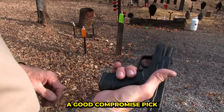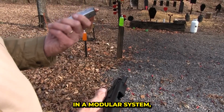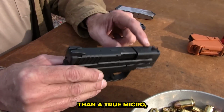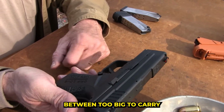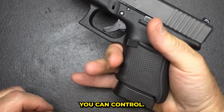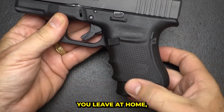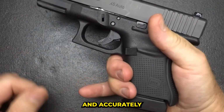For EDC, a good compromise pick many people sleep on is something like a compact .45 in a modular system. Think a P320 compact, or similar in .45, where you get 8 to 10 rounds, a slightly beefier grip than a true micro, and the ability to configure grip modules and slides. These guns thread the needle between too big to carry and too small to shoot well. The key is, you must be honest about what you can control. A controllable .45 you carry every day is infinitely better than a perfect 9mm you leave at home, and also infinitely better than a .45 you love, but can't shoot fast and accurately under stress.